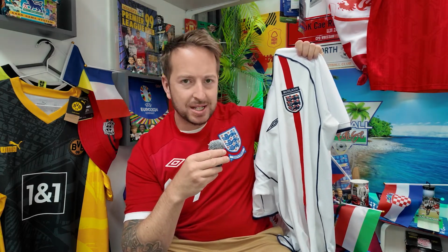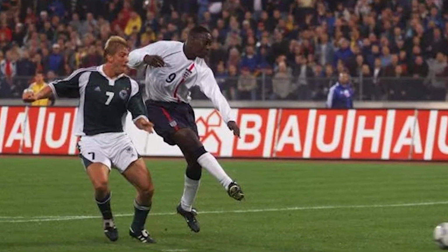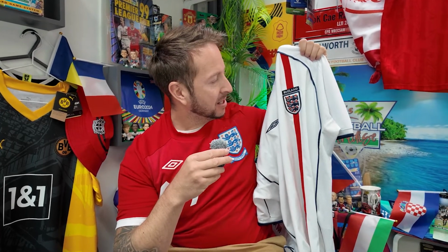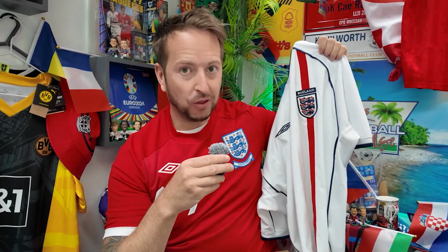For some reason, when I think of this kit, I think of Emil Heskey scoring in that 5-1 win versus Germany. In Germany, weirdly they wore the home shirt in that game, even though the game took place in Germany. So fond memories in that shirt, the design's great, and that's my number 2 on the bloody list.